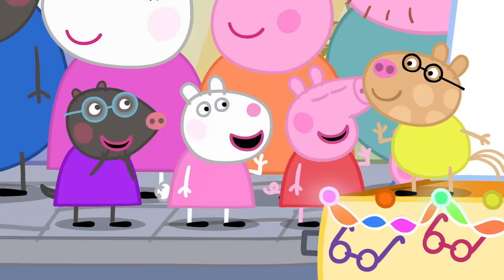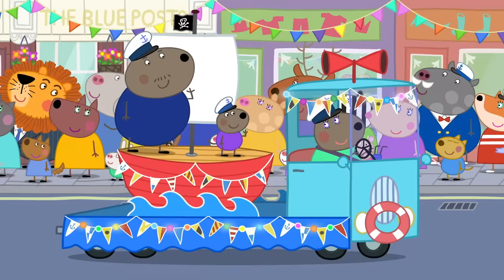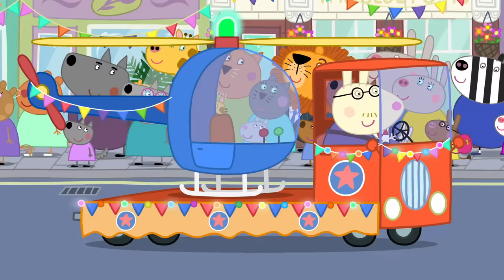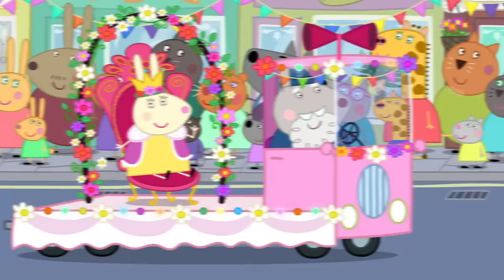Me too. Oh, what's that? Hello! Wow! There's a boat sailing on the road. It is Captain Dog and Danny Dog. Oh, look! It's Miss Rabbit's rescue service. But where's Miss Rabbit? Miss Rabbit is the carnival queen.